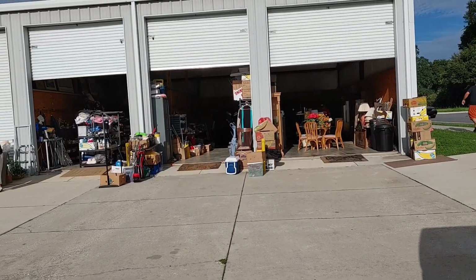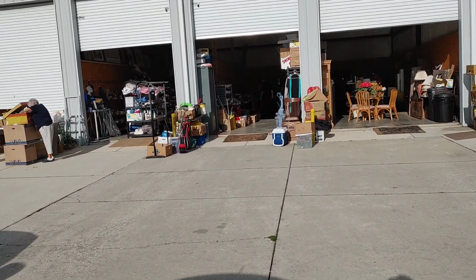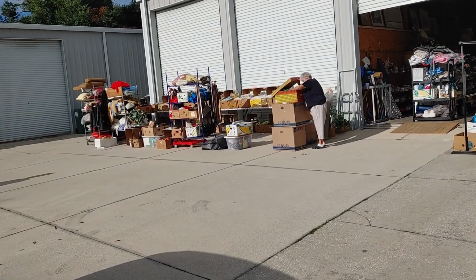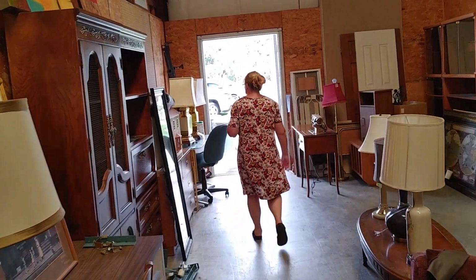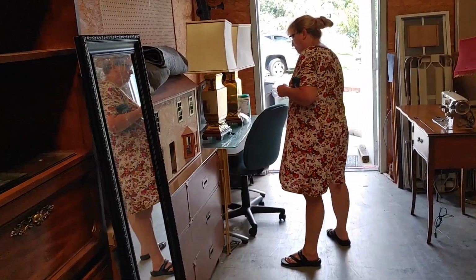Here we are at a storage unit where a local food pantry has put all their donations. Well, they're ready to sell, and they're selling everything really cheap, and we're here to buy. There was a lot to see outside, but me and Ann decided to start our search inside because she saw a few items she liked.